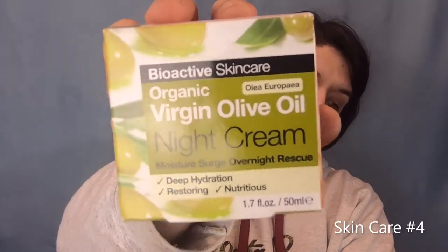Next we have Bioactive Skincare Organic Virgin Olive Oil Night Cream. This is the package. Lots of skincare in this one. Smells pretty good. Smells clean. Smells a little florally, but not like choking floral. You know what I mean. All right, what's next?